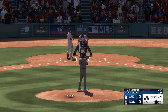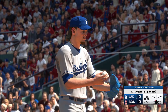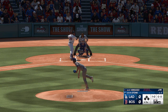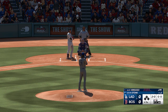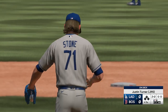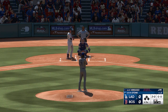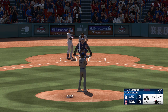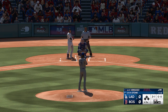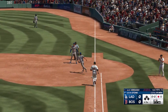Here's Alex Verdugo. The windup, the pitch. And that's too high. 1-0. Ball. And that's outside. That's in there at the knees. Towards first, and Freeman, the Gold Glover, makes the play, and Verdugo is set down.